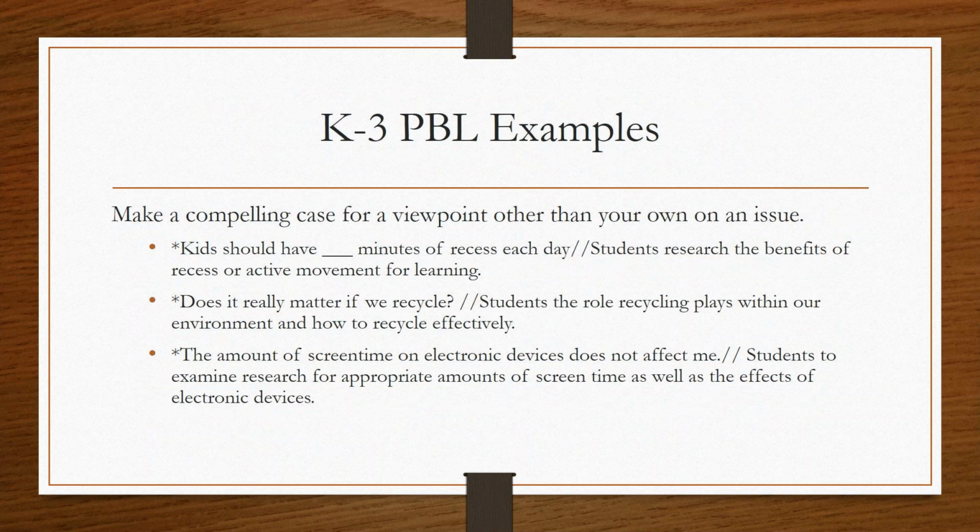Here are some K-3 project-based learning examples. They make a compelling case for a viewpoint other than that of your own on an issue. So for example, kids should have so many minutes of recess each day. You could have students then research the benefits of recess or active movement for learning.